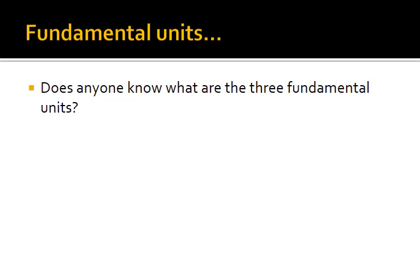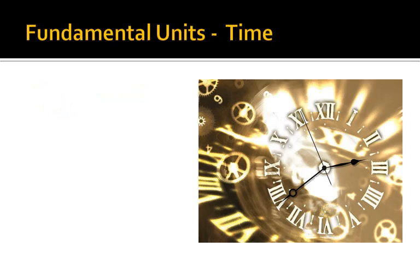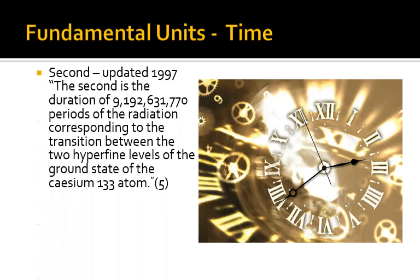Okay, so now we're going to talk about the fundamental units. And there are 3 fundamental units that we're going to discuss right now. The first one is time. And the way that we distinguish what time is a little bit interesting here. And you might wonder kind of why we do this. So this was updated in 1997.